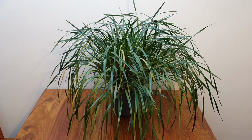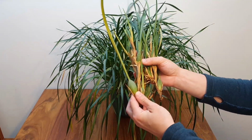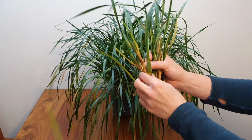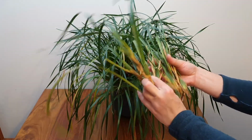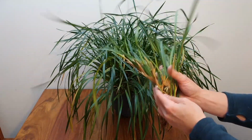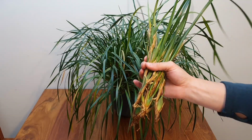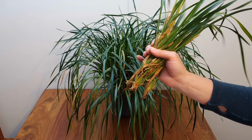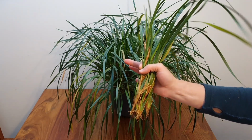Well, that's an improvement for now. And what I have snipped away are these pseudobulbs. I've snipped them away because they are looking quite wrinkled at the top and some of them very thin and dehydrated, which means they're not accessing water in their current form. Some of them are cut off from the substrate. So I will take these, snip them up further and pop them up to form a new specimen plant.